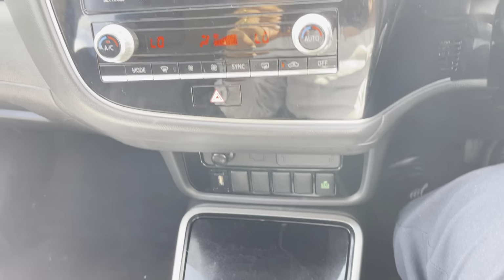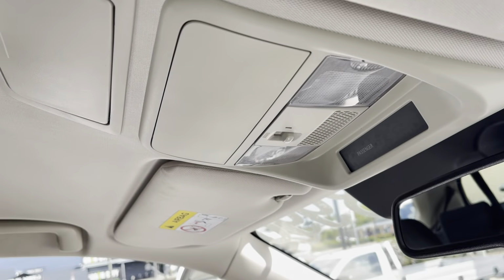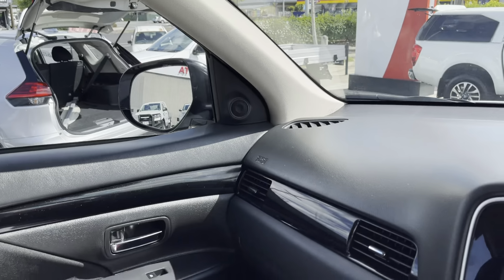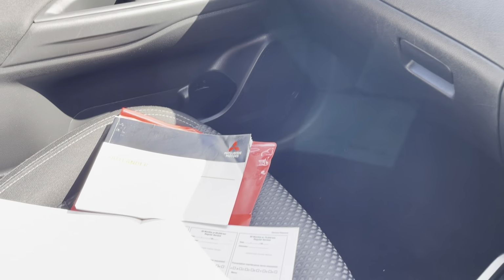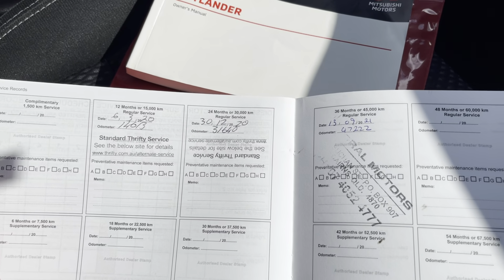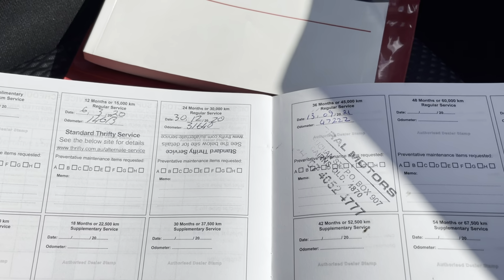Fantastic, awesome. So just going to have a look at the up onto the hood lining, checking out all the trimming on the hood lining itself. Okay, so I'm just going to have a look at the owner's manual there, and then basically you got your service history there as well too. So 14,000, 31,000 and 47,000 Ks on it.